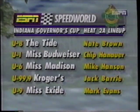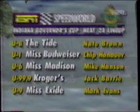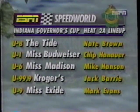No lane 1. The Tide with Nate Brown. Miss Budweiser in lane 3 with Chip Hanauer. Powerball Miss Madison, Mike Hansen, is on the outside of the Bud. And on the far outside, the Krogers with Jack Berry. And the trailer boat is the X-side with Mark Evans.